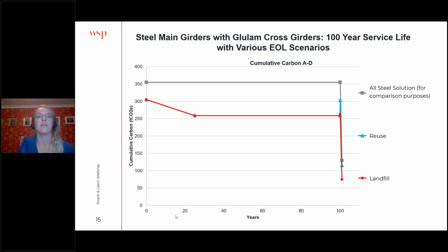However, with this showing as the lowest carbon solution, this is actually misleading. Obviously, sending timber to landfill is not the most effective scenario, and we need to promote material circularity and not encourage sending materials to landfill. This shows how the data that we have at the moment might be leading us to make ineffective decisions.